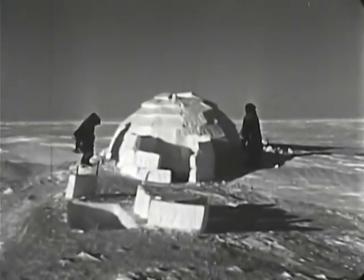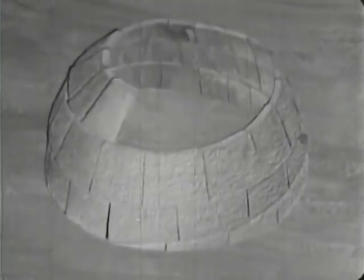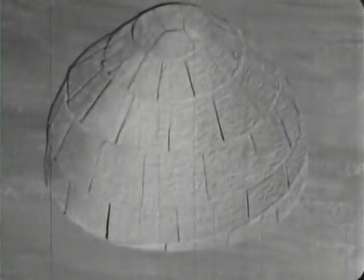The igloo gains strength from its ingenious design. After the first row of blocks has been put in place, one block is cut to form a sloping surface. The second row is started on this slope, and the blocks built up in a continuous spiral, the key to the whole structure.